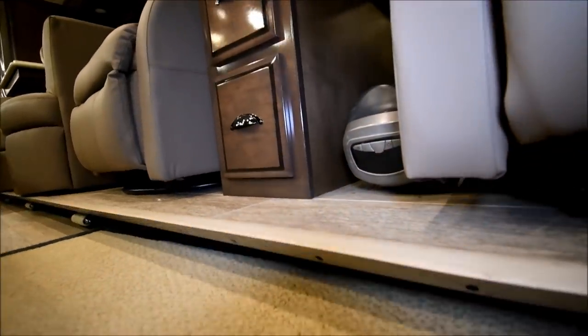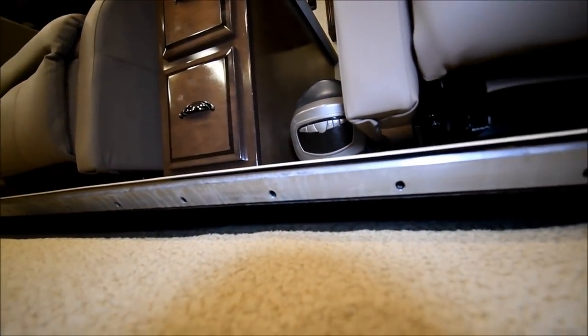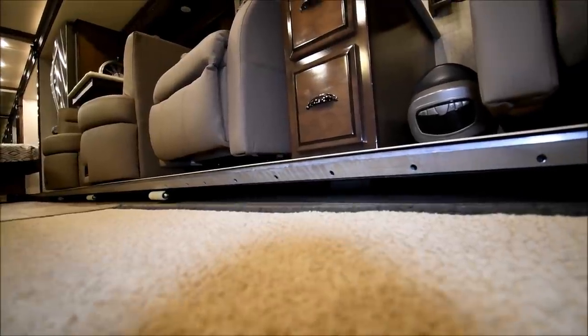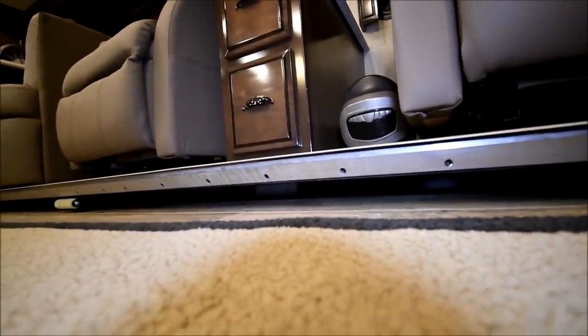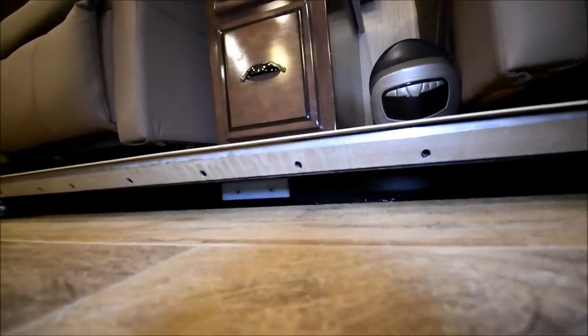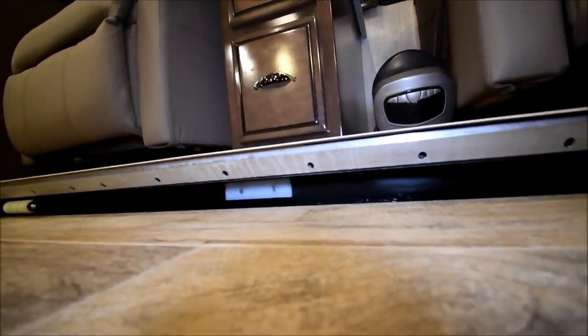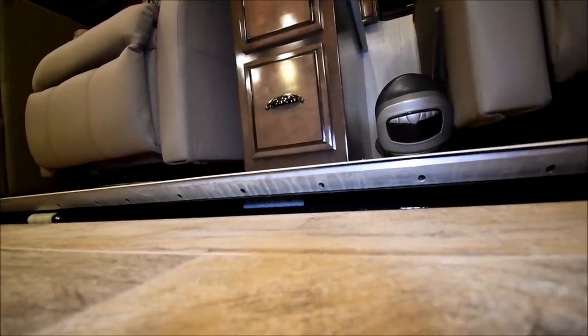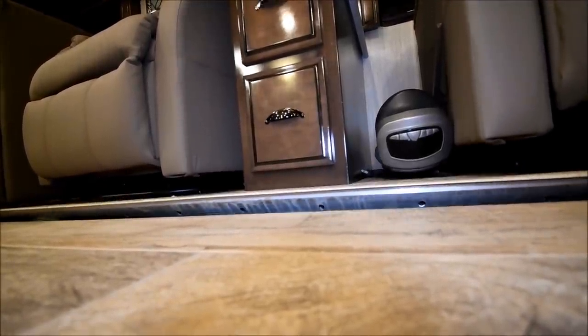You can see how far off the ground it is. It's on these rollers. And again, look how far it is off the ground. It's about, I would say, 2.5-3 inches, it seems like, just by eyeballing it. So once it gets to this point right here, the entire slide goes out, then it drops straight down. It's pretty amazing to watch. And that's set right there.